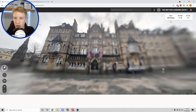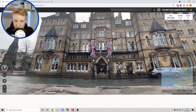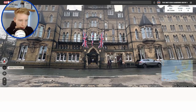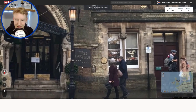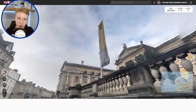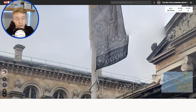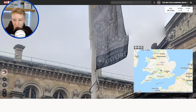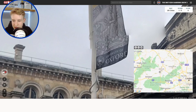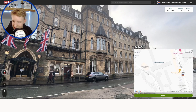Okay, so we are in UK cities. We're definitely in the UK, British. Let's go into full screen. The Randolph, that's really helpful. Okay, what am I thinking here? Oh no, this map is going to be really, really hard, isn't it? The University of Oxford. I wonder where that is going to be. Is it going to be in Oxford? Maybe. I'm going to say it's here now.